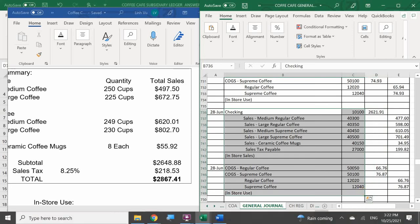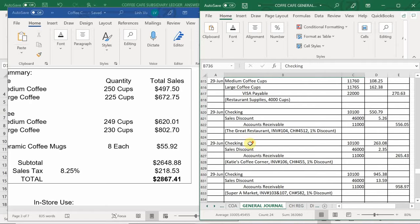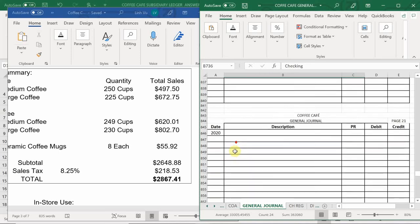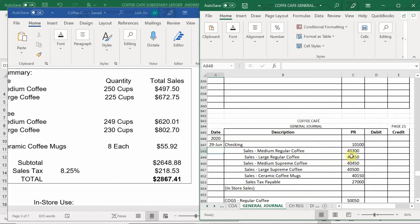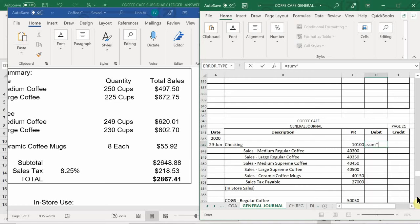Checking. Sales medium coffee. Sales large. Regular medium coffee. Large medium coffee. Okay, so we don't have enough room there, so we're going to put it onto the next page here. Page 629, so you have sales large regular coffee. The ceramic and the tax, and that's all.